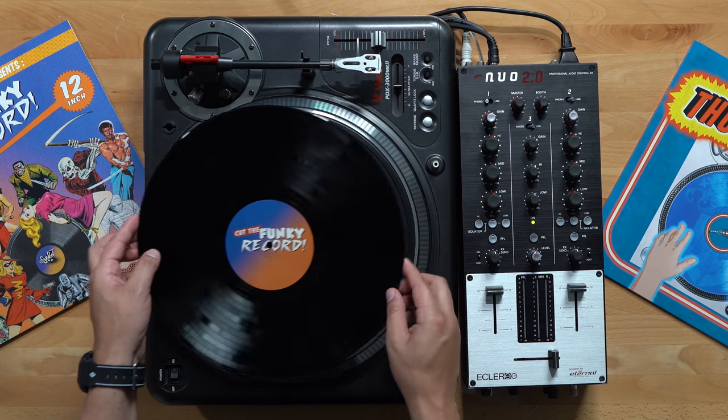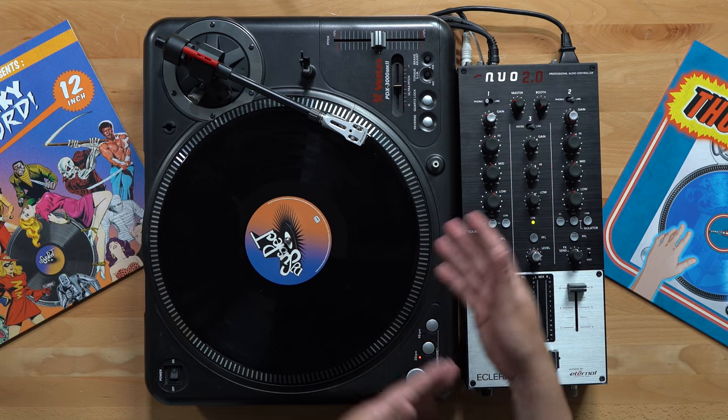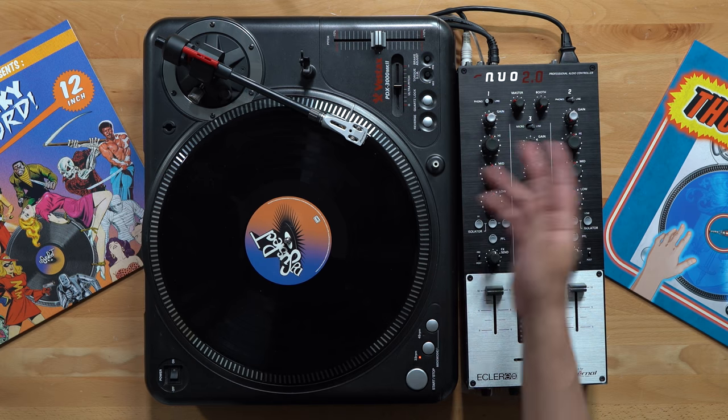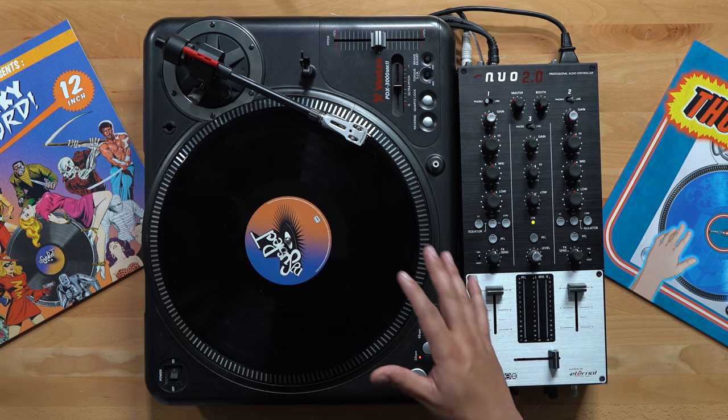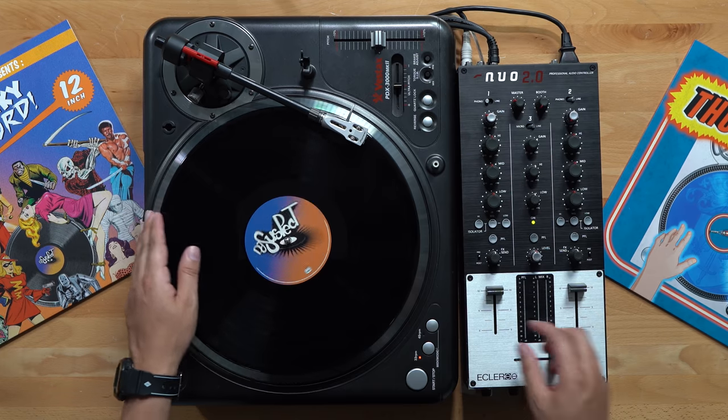Take a listen to the other side. One thing that I like about the theme of this record is that he's using classic sounds and that they're really clean. Some records that come out these days find these sounds, but they don't find the best versions of them. And you can obviously tell DJ Suspect did his homework.